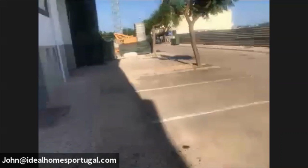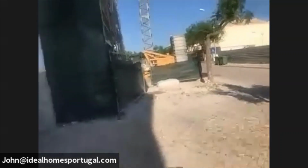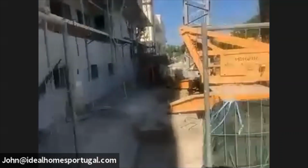So, rushing away. And this is the development next door. He's done 2 blocks, and this is the 3rd block he's building. Then we'll run upstairs very quickly just to show you. Again, sorry about the camera work, and the finish obviously will be a lot better. It will be tiled, it will be granite.